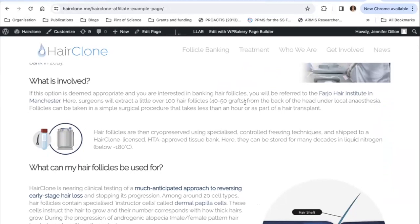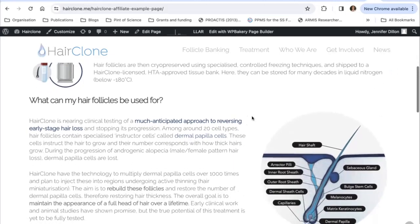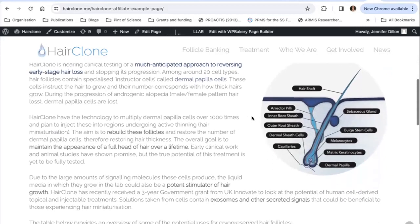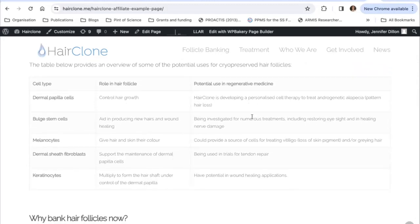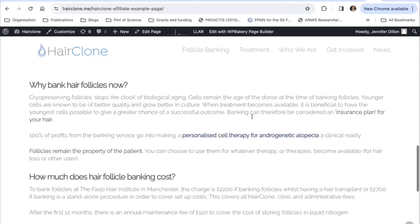So this would need changing slightly, probably just point to the generic list or map, basically with all the banking clinics on it, for people elsewhere if they wanted to get involved. And then what can my hair follicles be used for? Like I say, lots of different regenerative medicines are under development, including hair stimulation and hair rebuilding using dermal papilla cells. Why bank now? It's all about stopping the clock of biological aging.